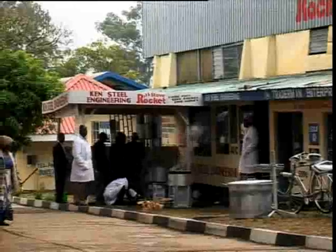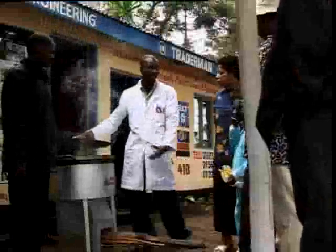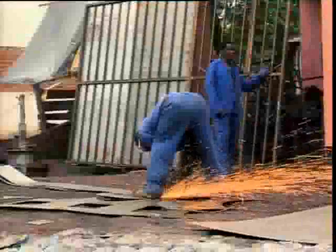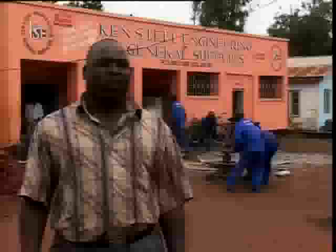We are getting the expertise in to develop the technology that is convenient for the users here, and then we try to train producers who then do that on a commercial approach. My business, I deal with metals. I'm doing metal work. These guys from GTZ came to me one time and asked me if I can be one of the rocket producers. So they brought in somebody called Peter Scott, who taught me everything about rocket. So I started it from there.